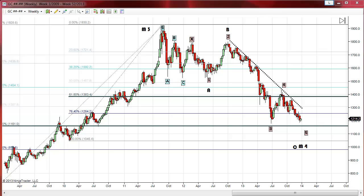So to stand back and take a look at the much bigger picture, I've pulled up our weekly chart, standard candlestick format: wave 1, wave 2, long wave 3 down, wave 4. We are currently in wave 5. As I said, wave 5 should probably terminate below that of wave 3, 1161. Very, very important point, because 1161 is a retracement of the move from 700 all the way up to 1920.